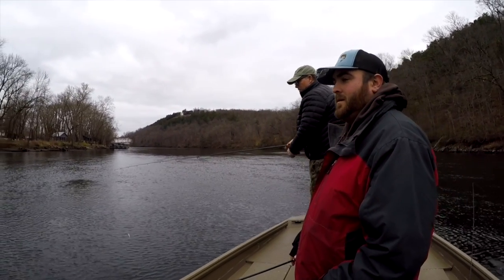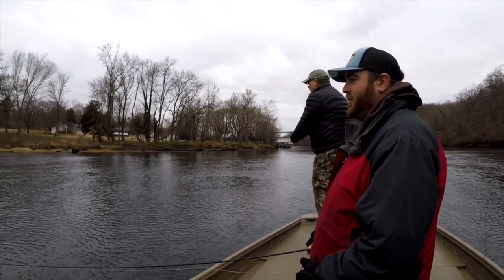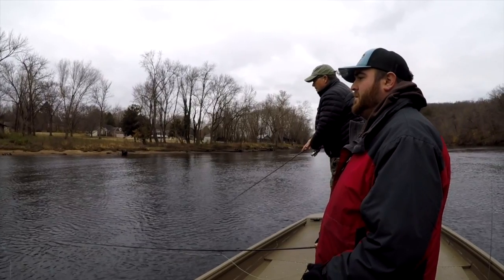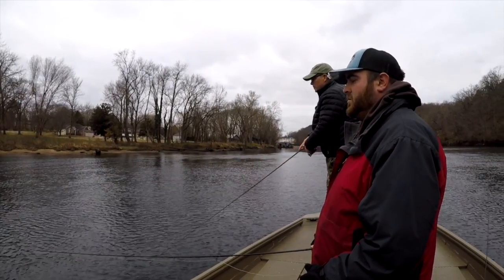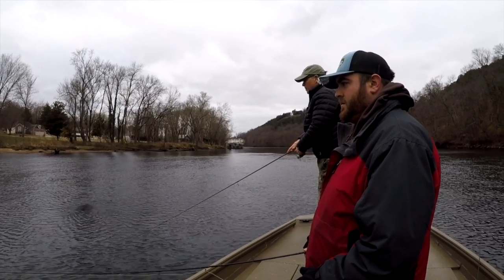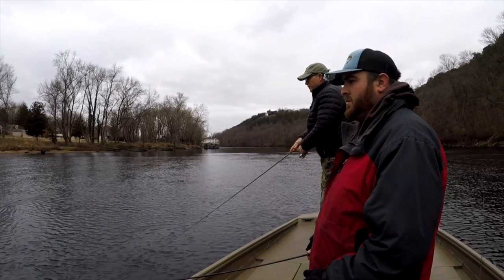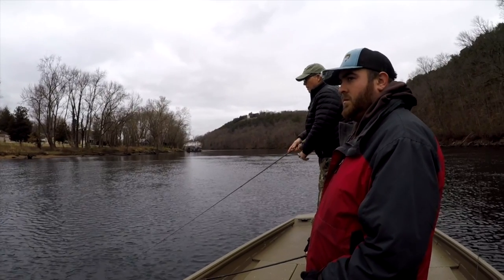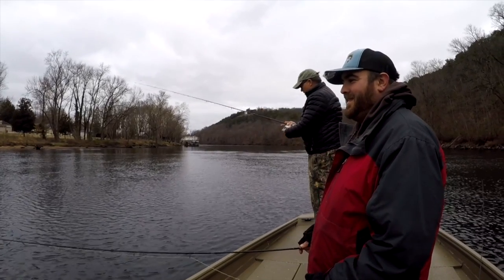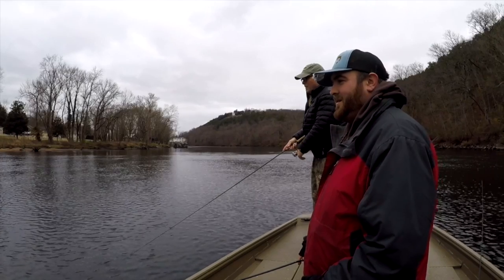That wind is really starting to be a pain. Think about night fishing tonight. If that wind's gonna blow like that, I don't think so. It's my last cast. My elbow hurts too. My back's still a little sore from yesterday. Fishing is hard work.